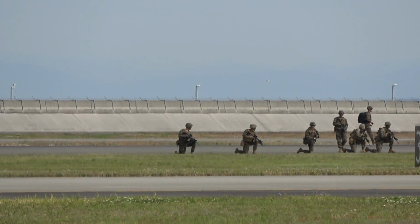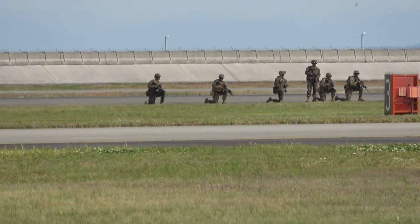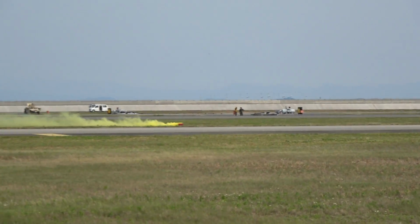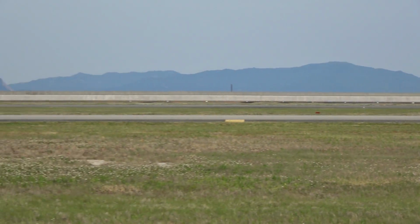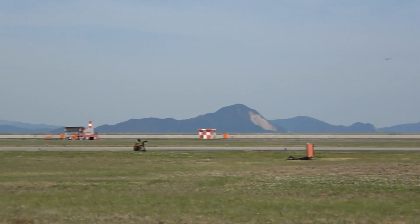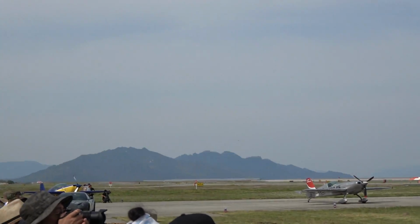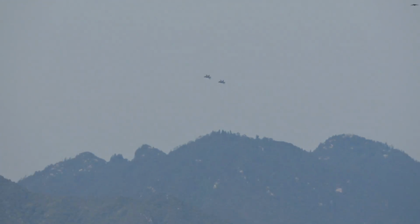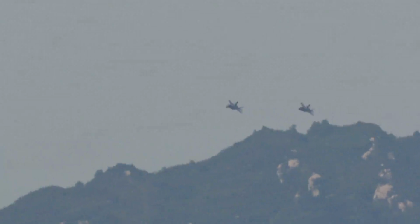The infantry Marines are currently attempting to secure the runway and have deployed yellow smoke to shield their advance, but they need additional assistance.